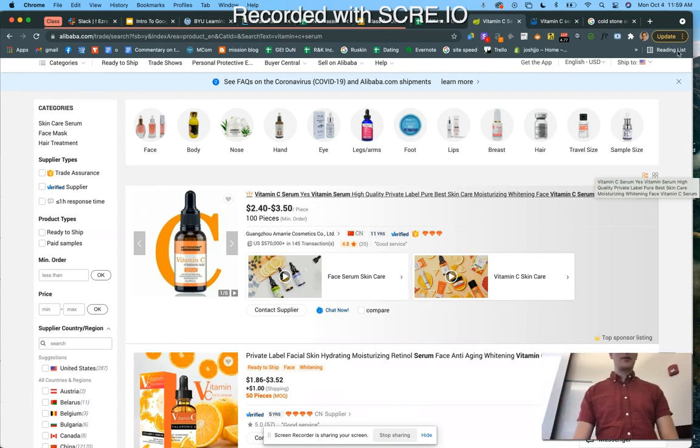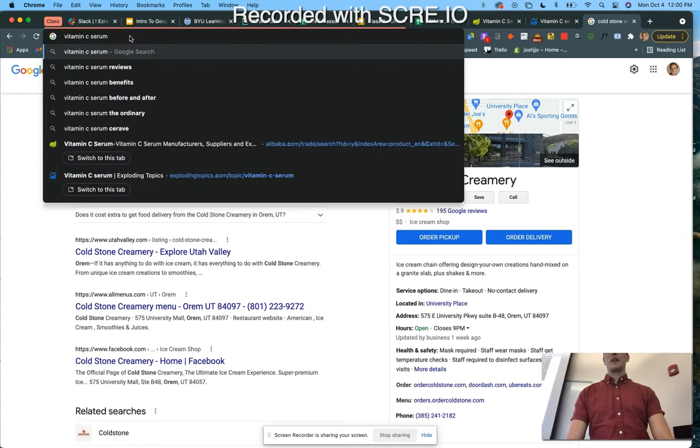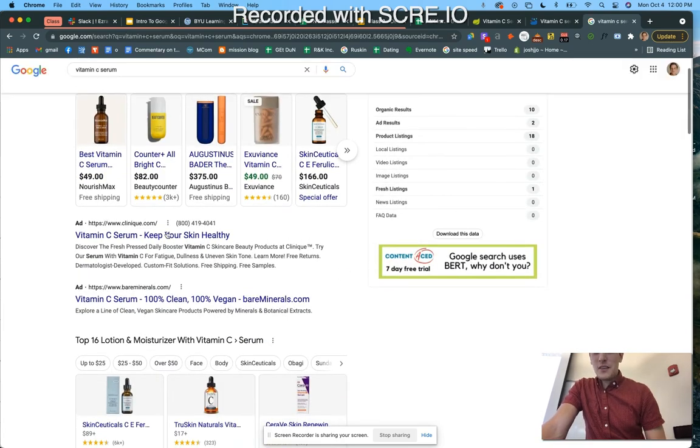Let's see how other companies are doing this, because it is a really high cost per click, at least with that keyword, I guess. Yeah. It's a terrible idea because you're not going to make $140. Right. Yeah. So, vitamin C serum, keep your skin healthy. Let's just charge them $3.